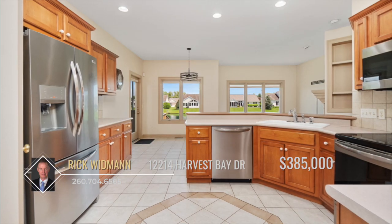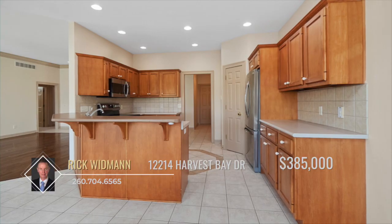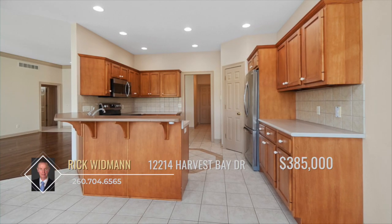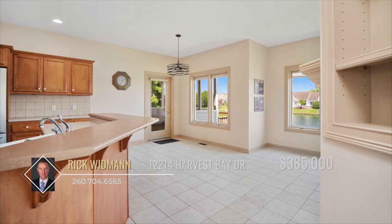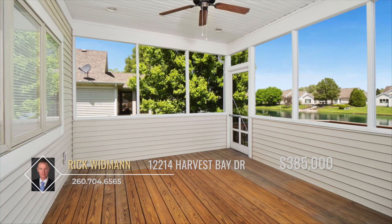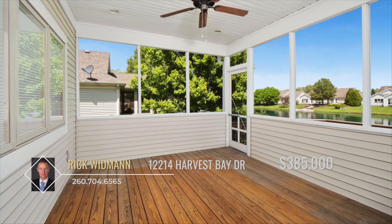You can make amazing meals in the eat-in kitchen with all new stainless steel appliances and Harlan dovetail cabinets. There's breakfast bar seating, a breakfast nook area, plus a hearth area, all on beautiful tile flooring. And just off of the kitchen, you can enjoy more pond views from the screened-in porch and deck.